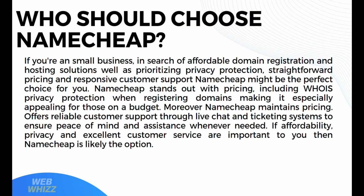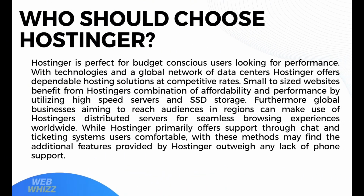Moreover, Namecheap maintains transparent pricing and offers reliable customer support through live chat and ticketing systems to ensure peace of mind and assistance whenever needed. So if affordability, privacy, and excellent customer service are important to you, then Namecheap is likely the best option. But what about Hostinger?